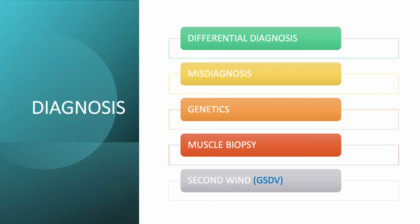The next section moves on to diagnoses. We begin with differential diagnoses, and the hope is to be able to lower the age of diagnosis, as there currently is a median diagnostic delay of approximately 29 years for GSD 5. I do have a differential diagnosis flowchart, which is on the next slide that I will show everybody.